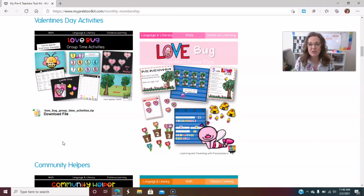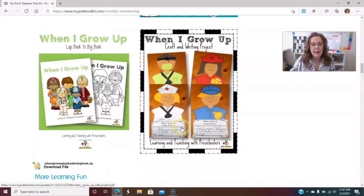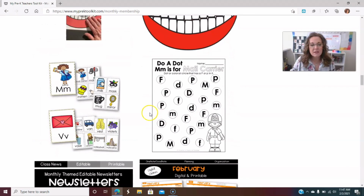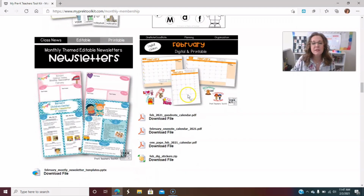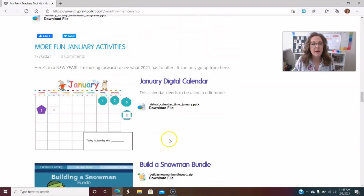There's so much information in here. Basically what you're doing is you have access to all this stuff, community helpers, big books, art projects, all kinds of different things that you need in the classroom anyway, that's provided to you monthly. Newsletters that you're sending out to your parents. You're getting planning calendars and planning templates, and digital stickers if you like those for your planning. There's also that within the membership that you're getting every single month.